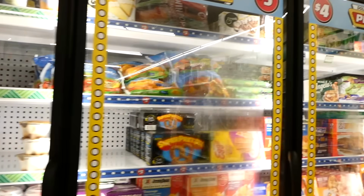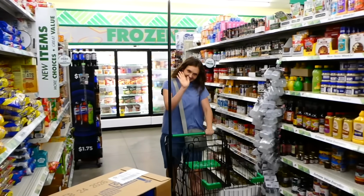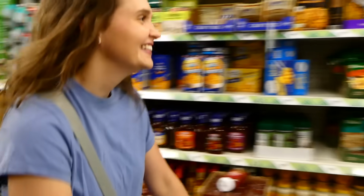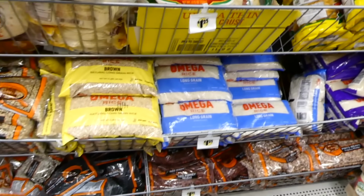I do have a random question. Is everything $1.25, or is anything less expensive? No, everything's $1.25 except you've got multi-price now. So you got $3, $4, and $5 in the last one. She basically told me everything is at least $1.25 and pricing goes up to $5. Very interesting. I'll just start my shopping now.